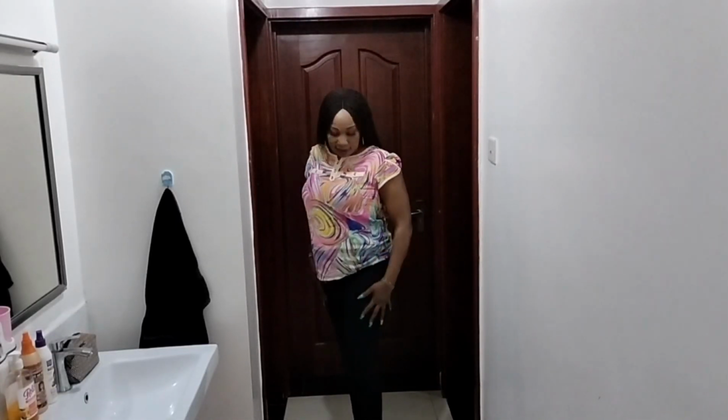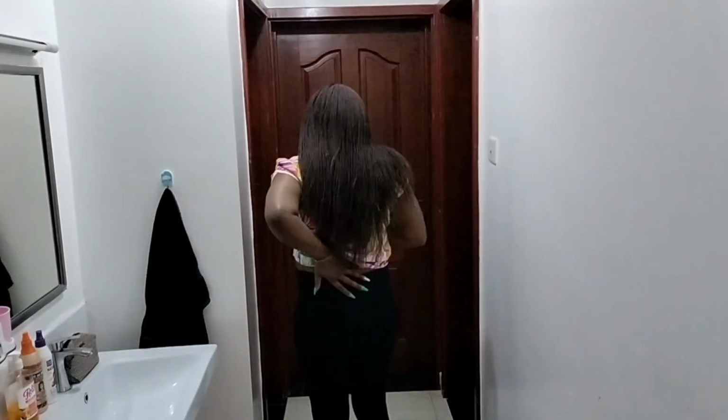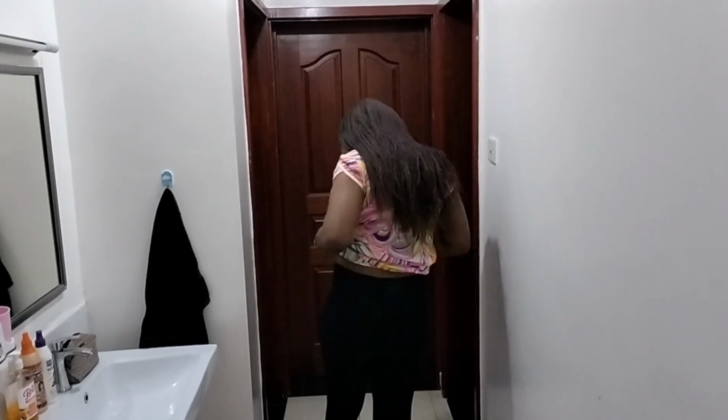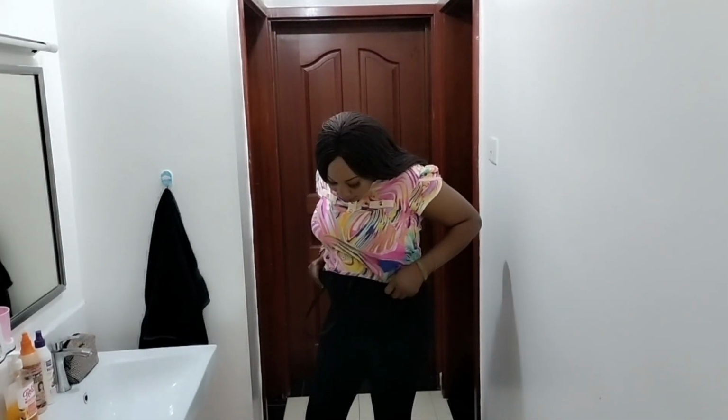Our next outfit is this, the mother's tight. This is the way it looks with this thread. It's very nice at the back. This is the way the back looks, eh? It's really snatching. It's very nice and very comfortable, by the way.